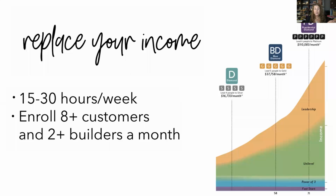Or if you want to replace your income, this does take a little bit more time and energy. Enrolling 8+ customers and 2 builders a month will take you to get you there. But we have a plan. We have a way to help you with whatever level that you want to do. I recommend just starting simple.